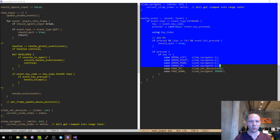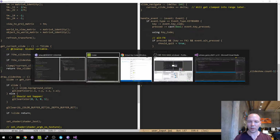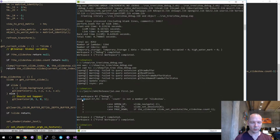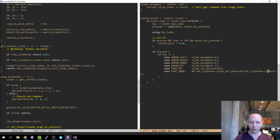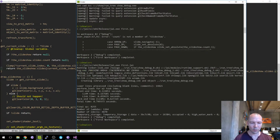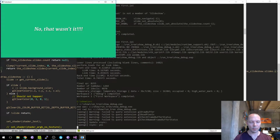What's our slideshow called? It's the slideshow. If the slideshow, slide set absolute, the slideshow dot count minus one. All right, so that's the last hacky way to do it. Oh, not count, it's dot slides dot count. How many slides do we have? There we go, page up, page down, page up, page down.